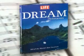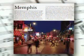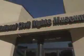Time Magazine just did a book, Great Destinations, and of course Memphis was one of those great 100 destinations in the whole world for people to take a vacation to. And of course, one of the things they point out is the unique history here that you can't find anyplace else, and of course focusing on part of the story was the National Civil Rights Museum.